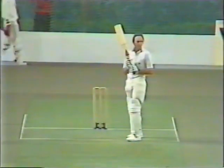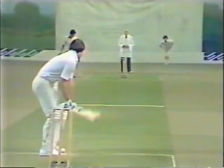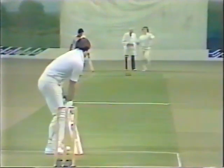There'll be a lot of pressure on this young bowler. He's got away with bowling in the semi-final quite well, but now the pressure's really on him, and he's a young man who I think is a man to watch for the future. Let's see how he's going to handle this type of pressure.